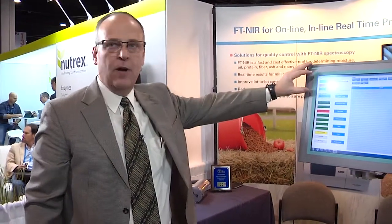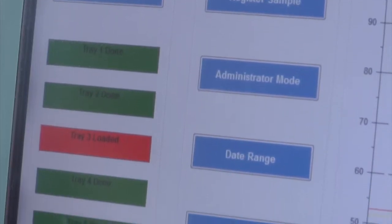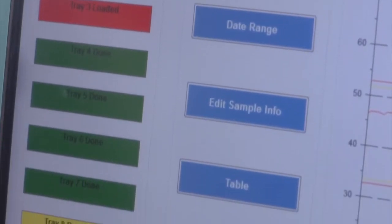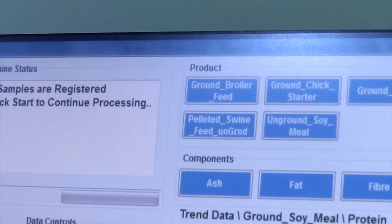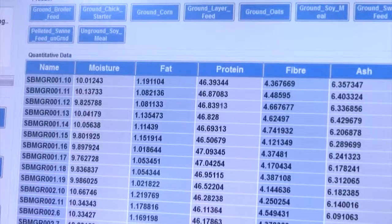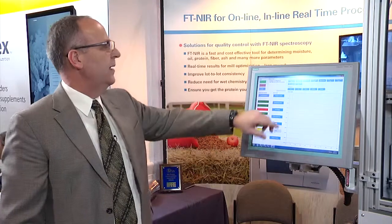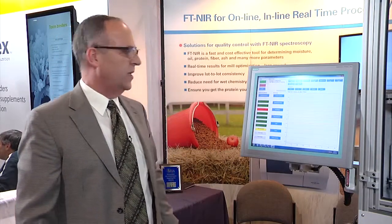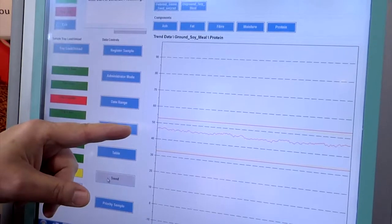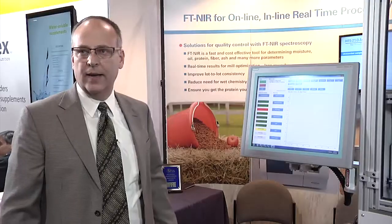So then we have the software in various sections. Here we have on-off control. In this section we have sample tray handling. Here we have controls. And over here we have product information with the various products we're going to analyze and a section here for tabulated results. So here's a nice table view. If we want to look at a trend, we select trend and go and select protein, for example. And here we have a trace of protein with the upper and lower limits drawn around that.